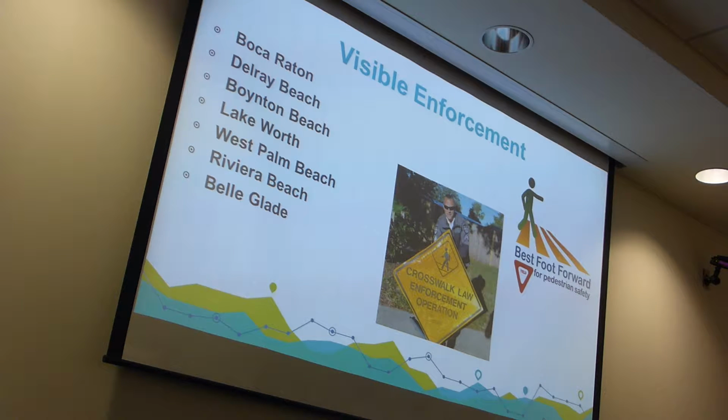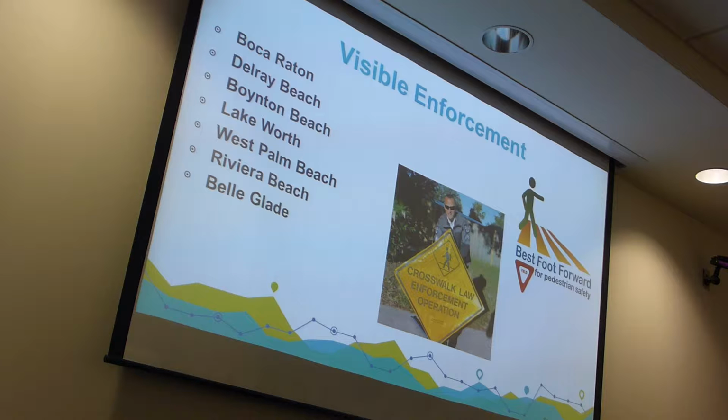This is from a program in Orlando, these images are, called Best Foot Forward, where the law enforcement community publicized in advance that they were going to be doing this, and then went out and actually conducted this visible enforcement along crosswalks, unsignalized crosswalks on a four-lane roadway. They even got the media involved in Orlando. The media actually came out and filmed the officers as they were conducting this enforcement, and even interviewed some of the motorists that were pulled over and given a warning for not yielding to a pedestrian or not stopping on red before they made the right turn.